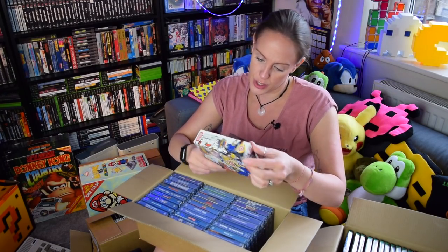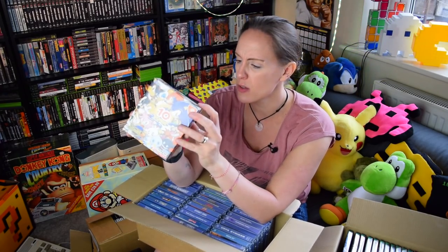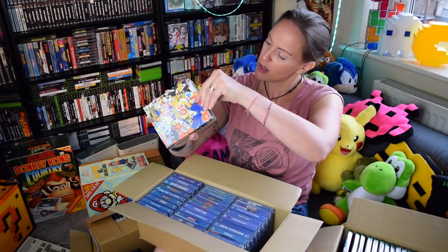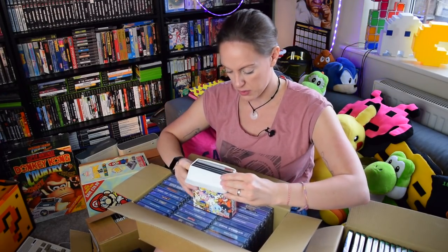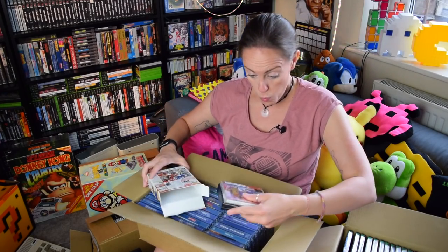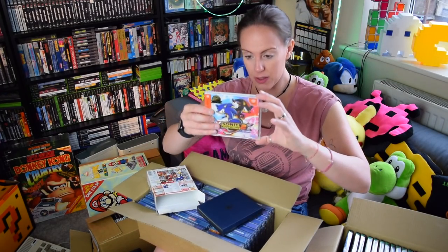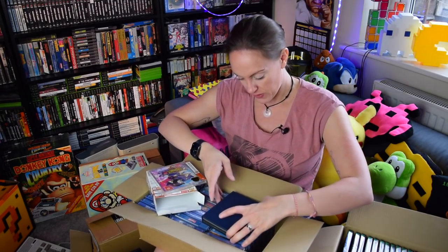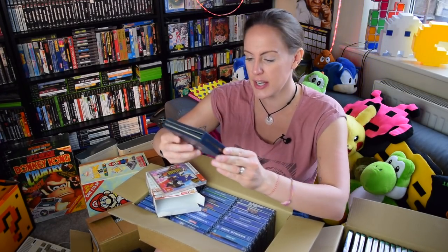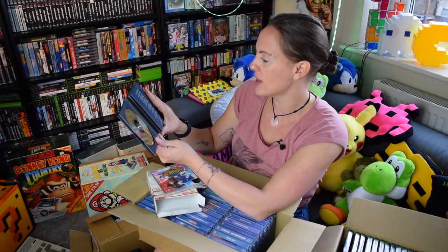Sonic Adventure 2. So this, to me, looks like a Japanese copy of Sonic Adventure 2. Some kind of anniversary edition. Whoa, that is also factory sealed. What is this? Check that out. Dreamcast Sonic 10th anniversary.